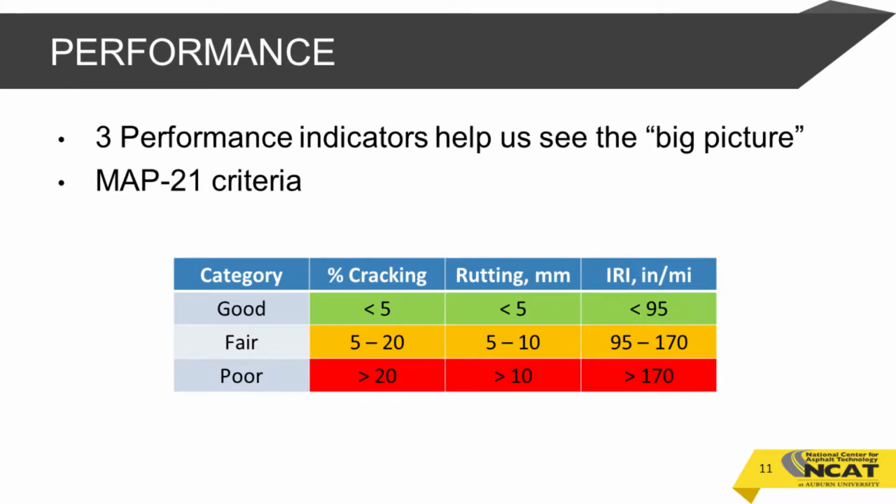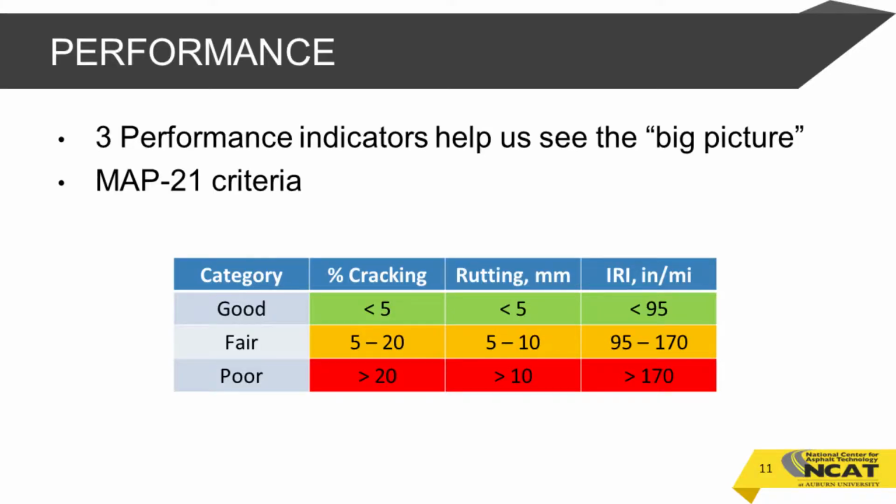Performance, how do we define it? And this has been also one of the challenging parts of this, because if we take all our data and, let's say, convert it into Alabama's PCR, pavement condition rating, does that mean anything to Kentucky or Tennessee? Probably not, right? So the idea was, what do agencies have that could be common to all of them? So even though we collect all of this data, if we look at the MAP-21 criteria, everyone knows what we're talking about. So that's what we were using. So we're all speaking the same language. We still look at everything, but these 3 indicators are the key to look at performance. So we're looking at cracking, rutting, and IRI for each of the sections.